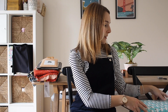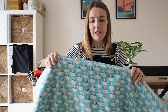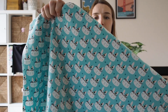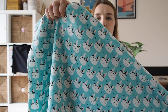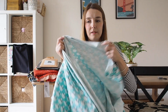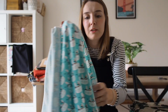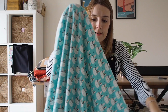So first up is something I'd like to make for my daughter, and I got this lovely French terry fabric, which is really cute. This is from Minerva. It's an aqua background with little bunny prints all over it, and it's not that warm inside. It's like a loop back jersey, I guess you would call it, but it's really lovely. Got quite a bit of stretch in there as well.